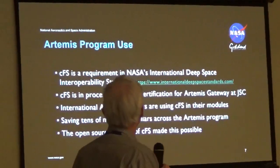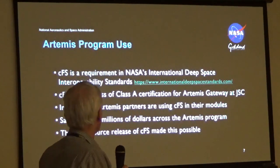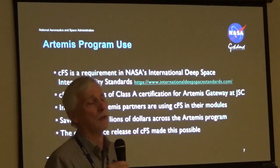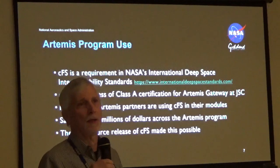It's the hardware. The Artemis partners are using cFS in their modules, and it's easily saving tens of millions of dollars across the program, if not hundreds of millions of dollars on all the certification for human safety.